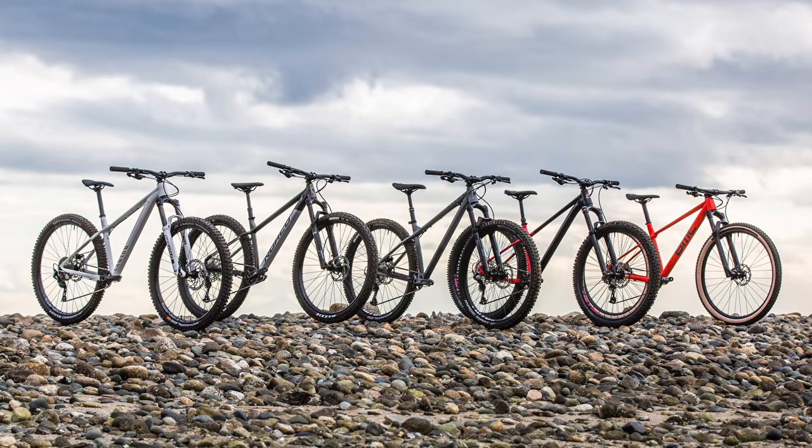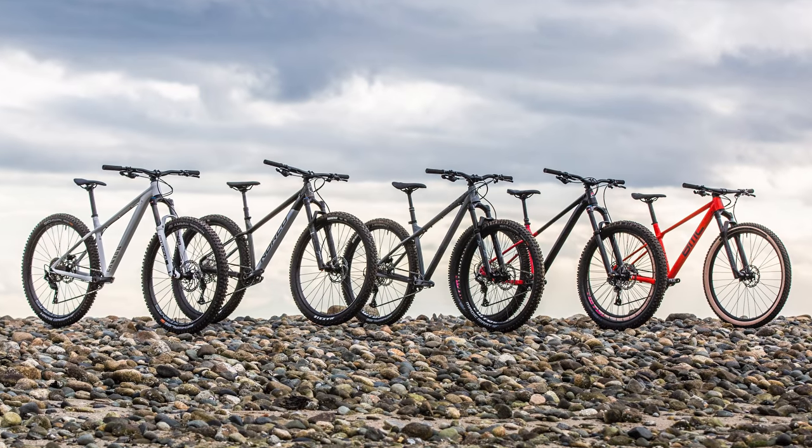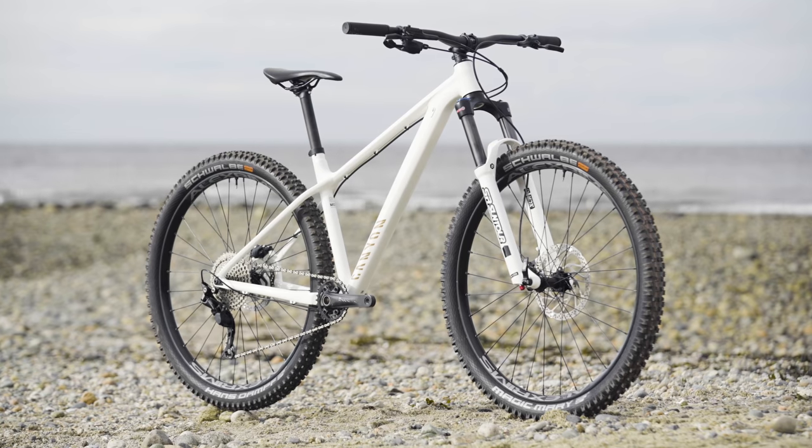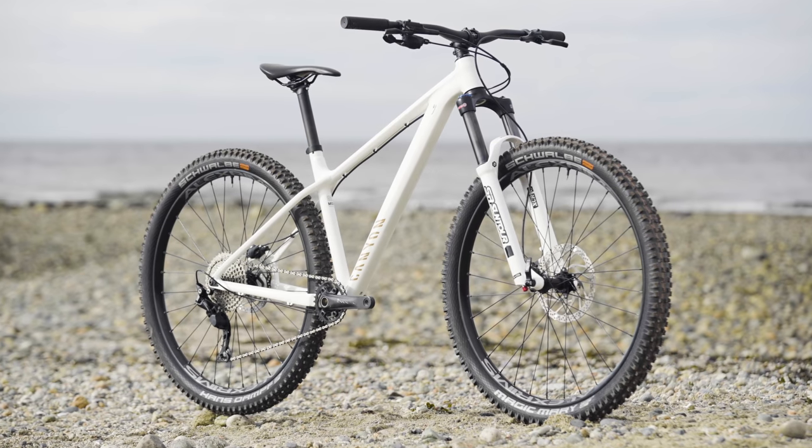Nice work. They might all have precisely 0 millimeters of rear travel, but we've got some pretty different bikes here, and there's actually a $570 spread between that Canyon Stoic and the Rocky Mountain Growler. Let's start with that Canyon Stoic. Sarah, we both rode it a bunch. We both liked it a lot.